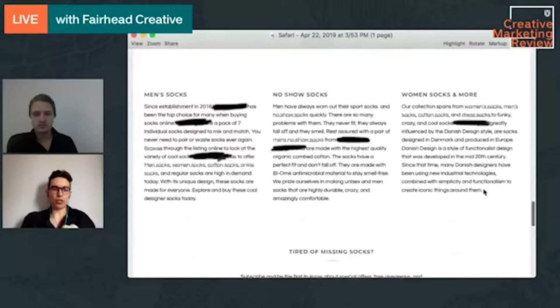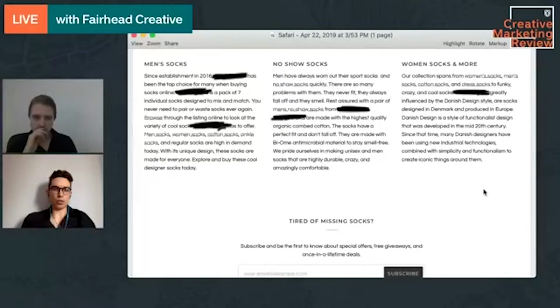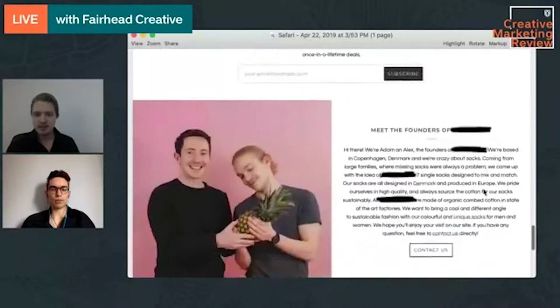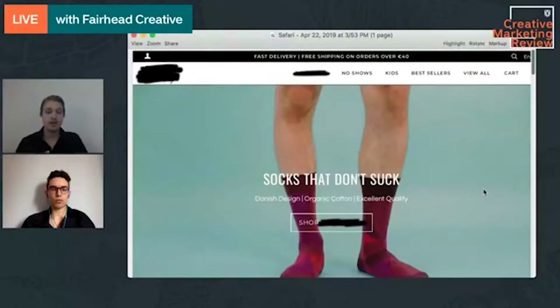And also until this section here, we don't really know if it's men's and women's or if they're unisex or what's going on. And so they'll lose a little bit of a mark there as well for clarity of communication by making me scroll all the way down here just to figure out that they have men's and women's. Yeah, it seems to me on first contact with this that they're very clear about what they do and what their product is and what's wonderful about it.